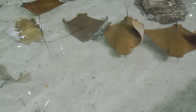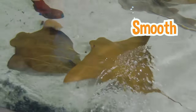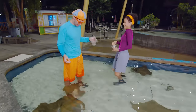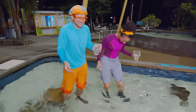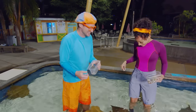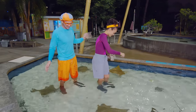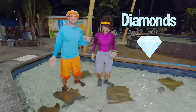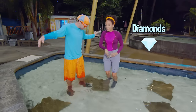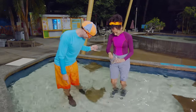Different than the sharks that were really rough. Yeah, these are really smooth and slippery. Whoa! So silly. Wow, now they really want to eat. Yeah, they kind of look like diamonds. And they flap their wings. He's trying to eat my foot.